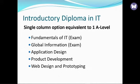So the courses themselves, we've got an introductory diploma in IT. This is a single column course, so you can do this alongside other subjects. It's split into 5 parts. We've got 2 exams, Fundamentals of IT, which is all about IT, how it's used in business, and also it covers some of the technical aspects on how computers work, how computer networks work, how the internet works, and so on.